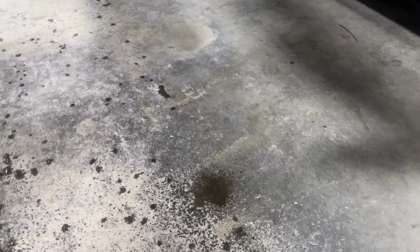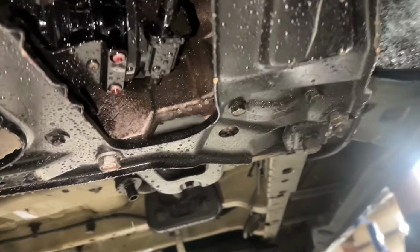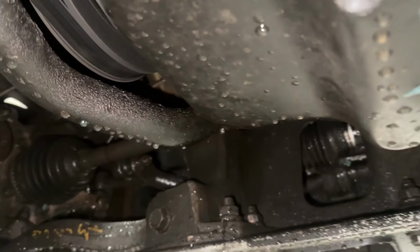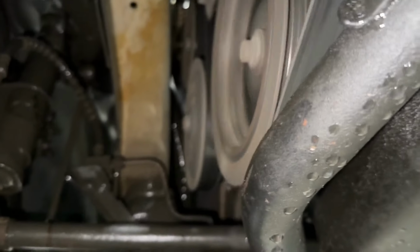Yeah, it's just some fluid here on the ground. Let's figure out where it's coming from. God, it's a mess under here. Alright, we got fluid leaking straight right here. Let's see, our pump comes around. I don't know how it's going to happen. Put the top in the back.